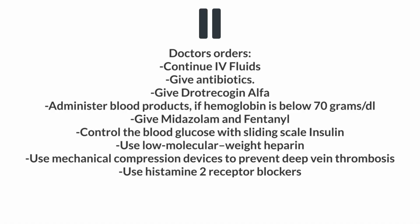Continue intravenous fluids. Give antibiotics. Give drotrecogin alfa. Administer blood products if hemoglobin is below 70 grams/dL. Give midazolam and fentanyl. Control the blood glucose with sliding scale insulin. Use low molecular weight heparin. Use mechanical compression devices to prevent deep vein thrombosis. Use histamine 2 receptor blockers.